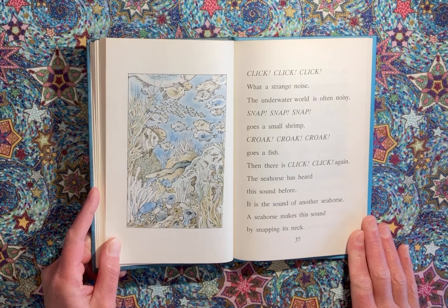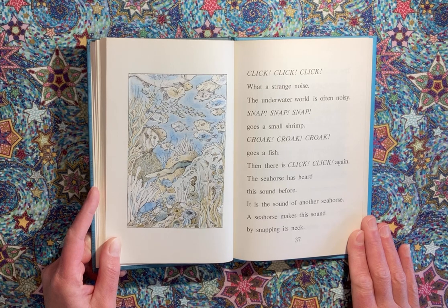Click, click, click. What a strange noise. The underwater world is often noisy. Snap, snap, snap, goes a small shrimp. Croak, croak, croak, goes a fish. Then there is click, click again. The seahorse has heard this sound before. It is the sound of another seahorse. A seahorse makes this sound by snapping its neck.